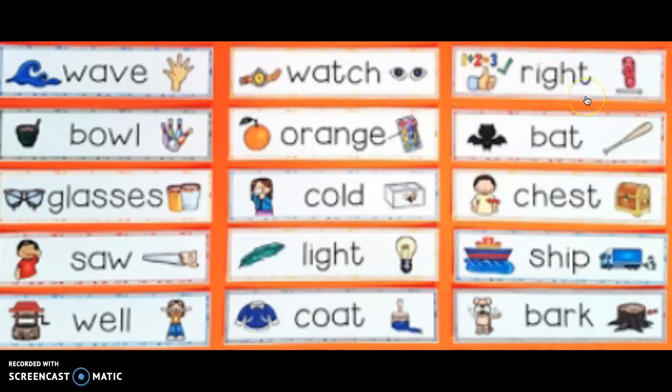What about the word right? This looks like there is a 1 plus 2 equals 3. Wow, he must have got the problem right. He must have a really good teacher. I also see this looks like a shoe. This must be the right shoe. This shoe goes on the right foot.